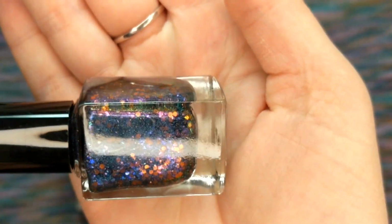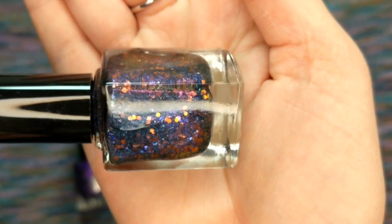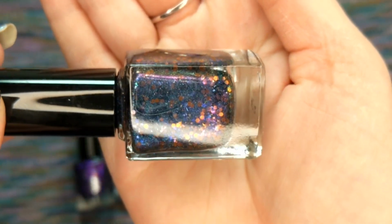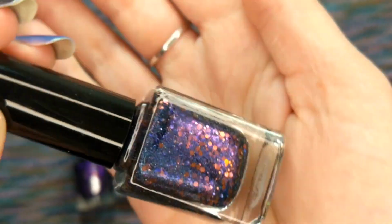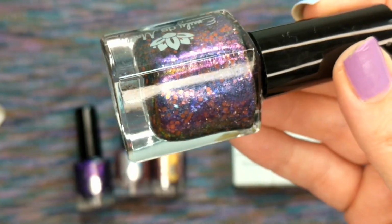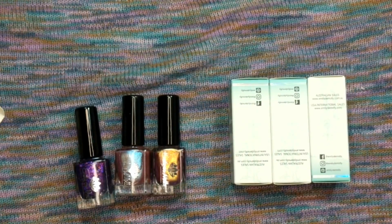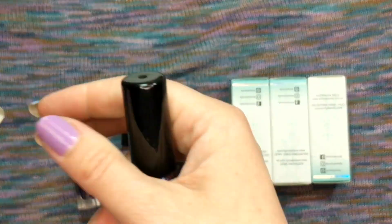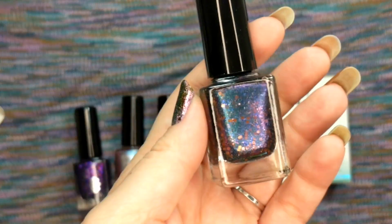So it's a multichrome base. In person, what I'm seeing right now is more of a deep teal green. On camera, you guys are seeing that beautiful rich navy blurple. Really beautiful color. So shifty, and just when you look at it and you're like, okay, that's the color, you tilt it ever so slightly and it's completely wildly different. So let's go ahead and play around with a magnetic. See what that does to this beautiful color.